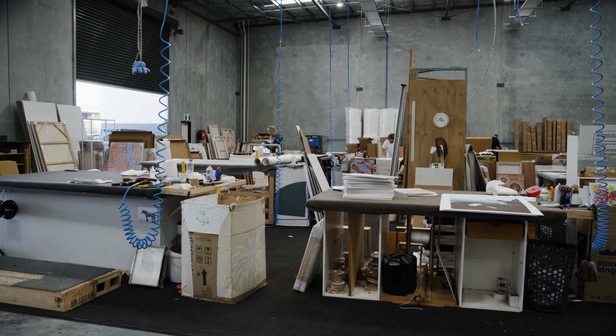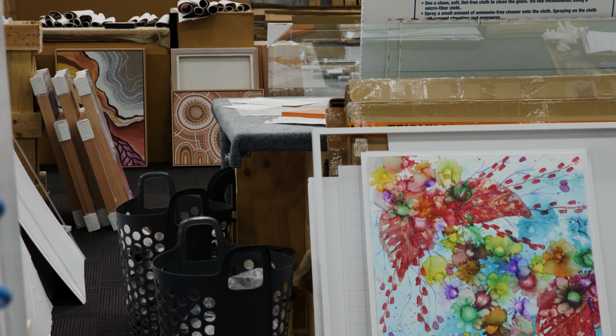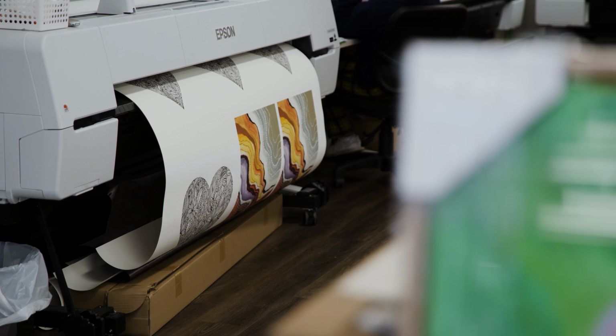It all started with my mum and dad on a little shop front on Main Beach, 1989. They were picture framers. Fast forward 10 or 15 years as they build a business, I've come on board with graphic design and pre-press knowledge from the print industry.